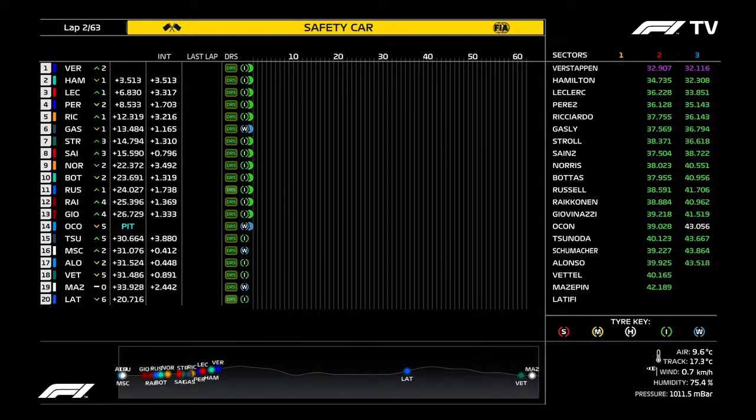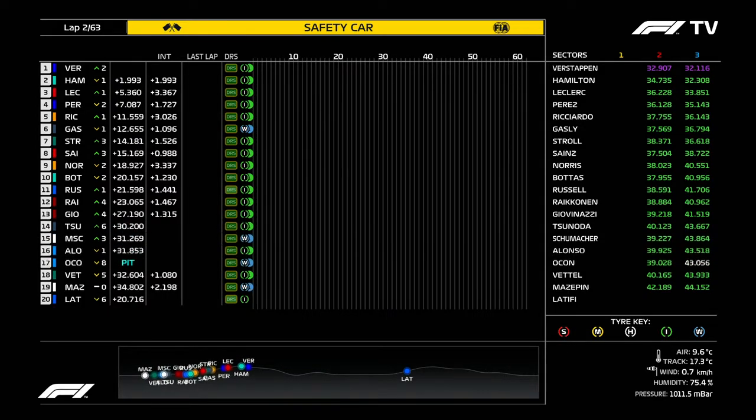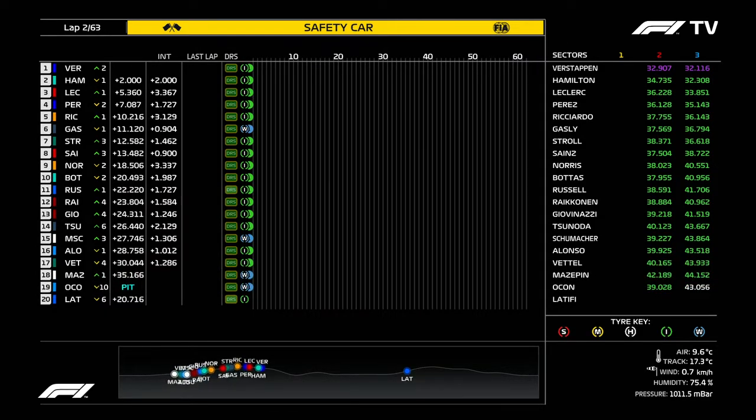Oh, he's made contact there. Oh, that was a big impact, wasn't it? Contact it was actually with Mazepin. So they were trying to go wheel to wheel. It's a narrow track. There's not much room out there, and there was no room whatsoever for Nicholas Latifi.